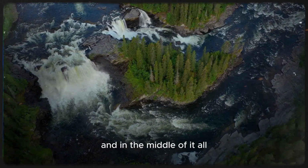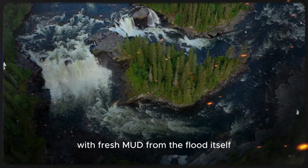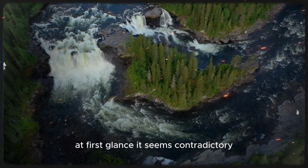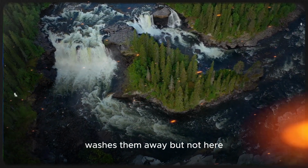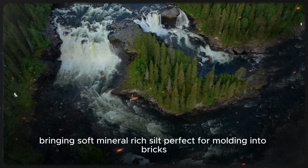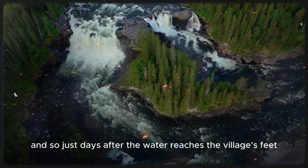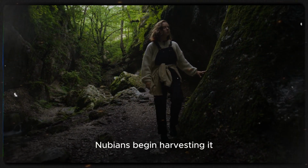And in the middle of it all, a woman is casually building a new wall, with fresh mud from the flood itself. Welcome to the architectural magic trick, using the flood to build flood-proof homes. At first glance, it seems contradictory. The river destroys things, right? Washes them away. But not here, not in Nubia. Here, the flood is also a delivery system, bringing soft, mineral-rich silt, perfect for molding into bricks, sealing walls, patching roofs, and refreshing floors. And so, just days after the water reaches the village's feet, Nubians begin harvesting it.